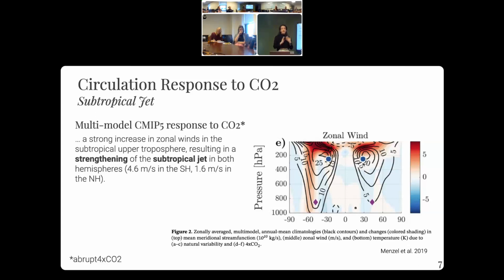And also we found that the strengthening of the subtropical jet responds to any form of warming in the tropics. So be it an ENSO-like warming that is perhaps narrow in structure, you see a strengthening of the subtropical jet, but also a broader global warming. You also see a strengthening of the subtropical jet there. That concludes the responses to the tropospheric circulation features of interest.